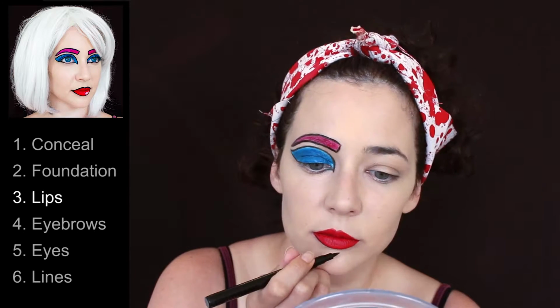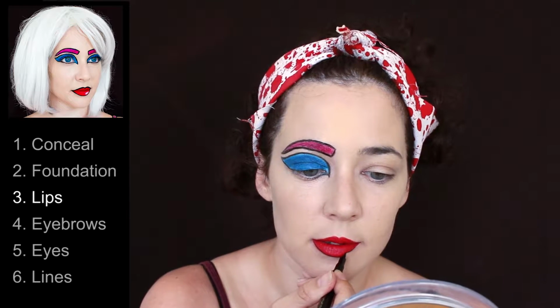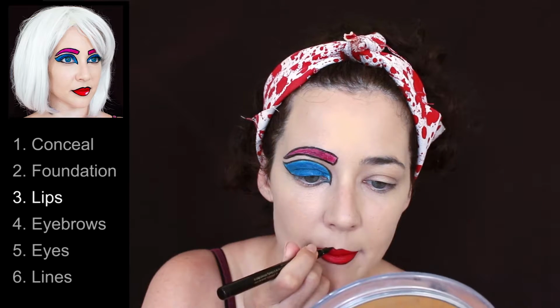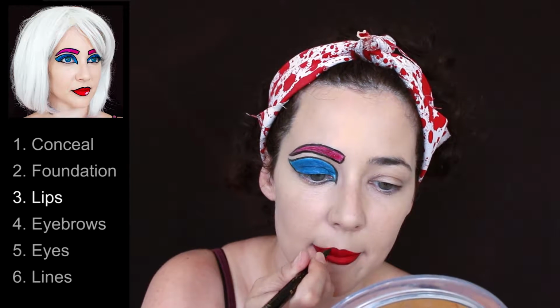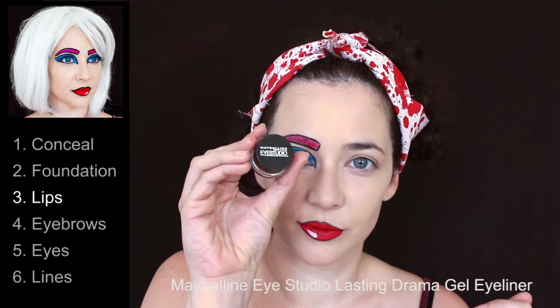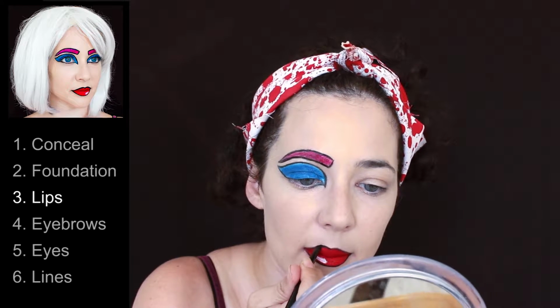This pen could not cope with being put on top of makeup products. The only time I could get nice, crisp, black lines out of it was when I would scribble it on my hand to try and see why it wasn't working. But anyway, I ended up going back with gel liner to outline everything.